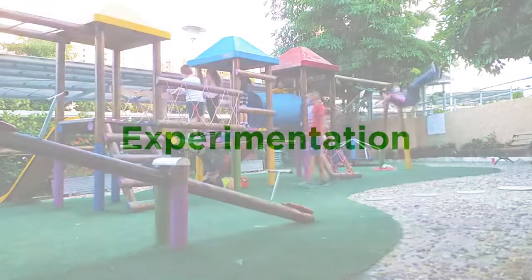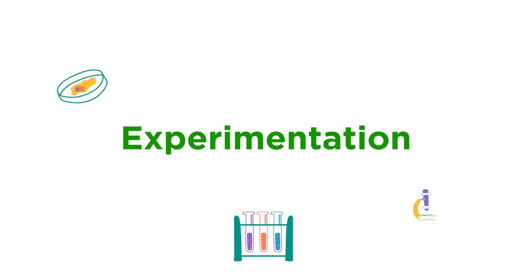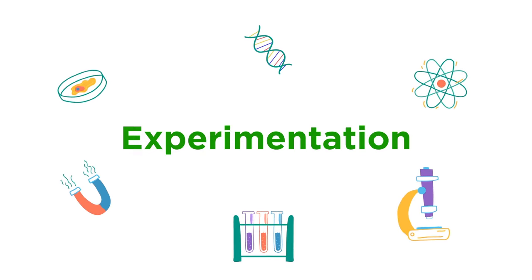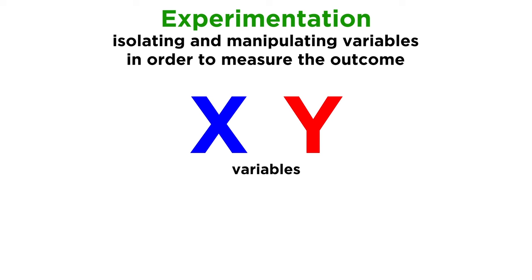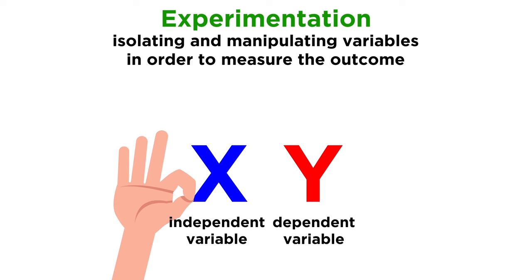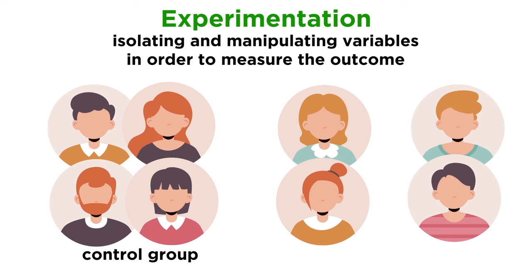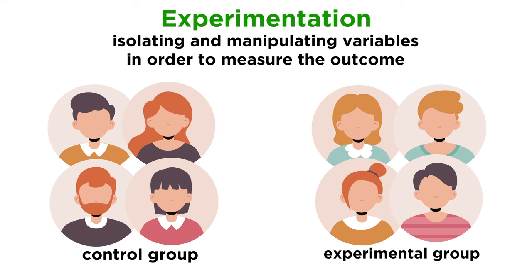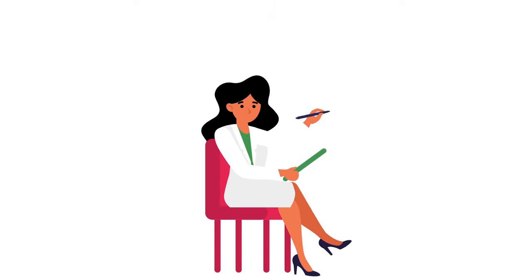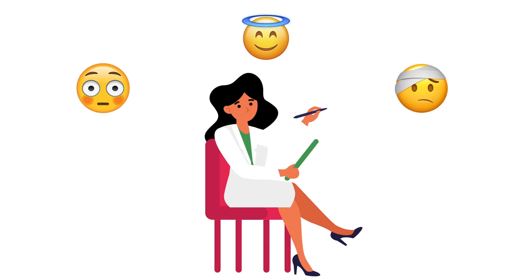To directly test predictions and better understand why people do things, psychologists rely on experimentation. This is the exact same process that other sciences use to test predictions. They will isolate potential variables affecting a behavior, manipulate one of them, which we call the independent variable, and measure the outcome, or the dependent variable. Ideally, participants will be randomly placed in either the control group, where there is no experimental manipulation, or the experimental group. When creating a psychological experiment, scientists must first ensure that the experiment is ethical and there is no lasting emotional or physical harm to participants.